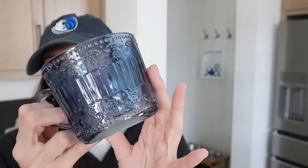So this was the Dollar General spring line. They had this in pink, purple, blue, and green. I saw it in green. The first time I ever saw it, I saw it in green, and then I walked away and didn't buy it, and I was so upset. Anyways, that's it. That's my Dollar General haul.